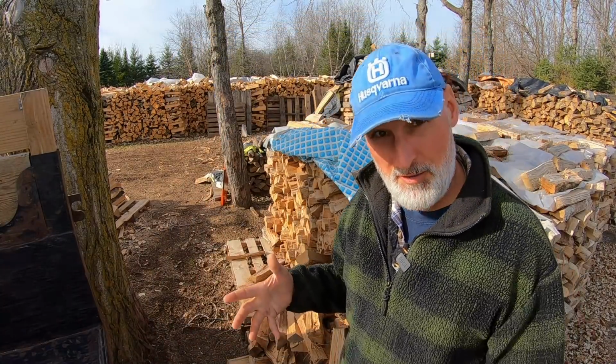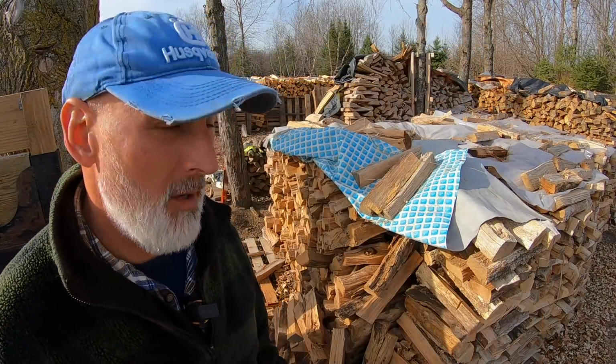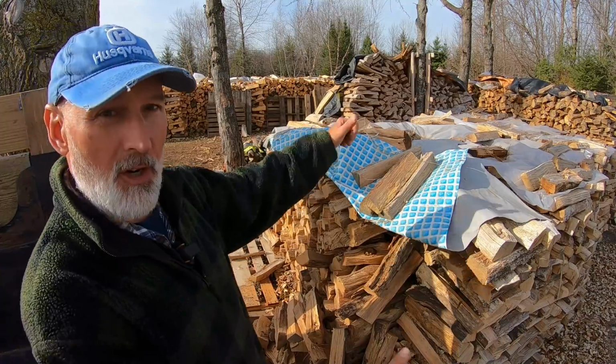I'm back from my delivery, and now I'm going to load up my second delivery. So I just backed up the trailer, as you just saw, right to this pile. This is a 2 face cord pile, or 2/3 of a full cord. That is what the order requires. So I'm going to take the tarp off and we're just going to chuck them all right in there.